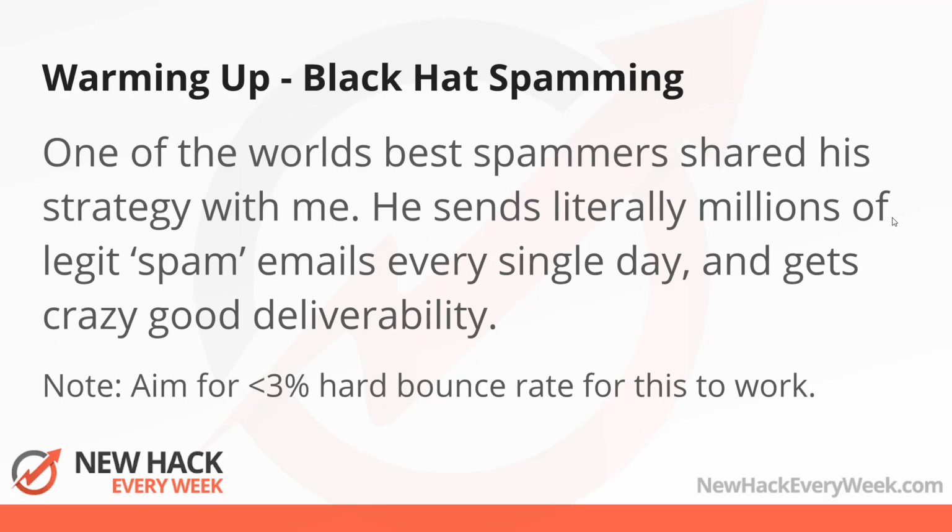Now, just a note, if you're going to be sending huge amounts of spam, aim for under 3% hard bounce rate for this to work. Hard bounce means this email address doesn't exist, it's a proper rejection. It's not like their inbox is full and we're going to try again; that's a soft bounce. So you're really going to have to be careful with your list, because you can burn out your server and blacklist everything really quickly if you've got a bad list.